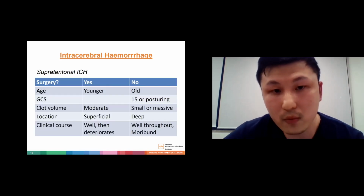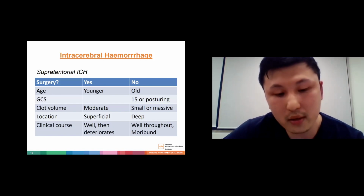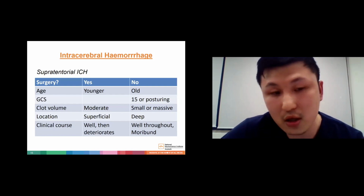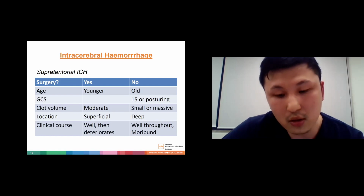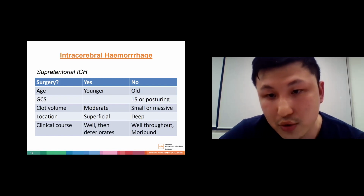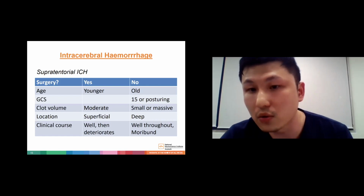So we've identified 5 main factors when selecting appropriate surgical candidates. They are namely age, the hematoma size, the patient GCS on admission, the location, as well as their clinical course. I think this is quite straightforward. We tend not to operate on the very old.